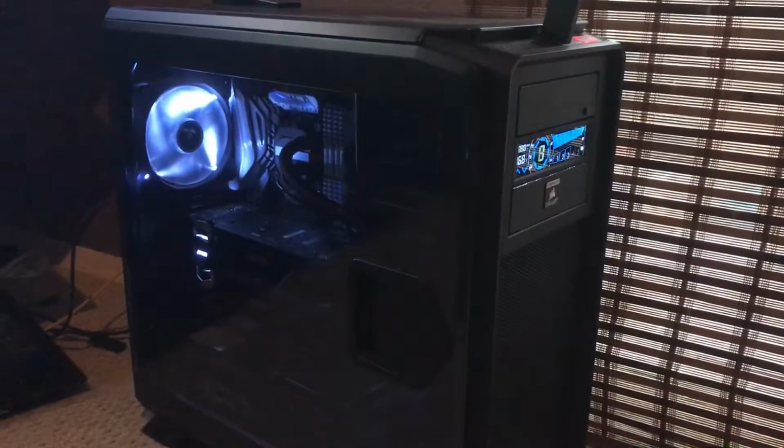But yeah, just wanted to show you guys that Platinum G101 is not just a console gamer, big PC gamer as well.